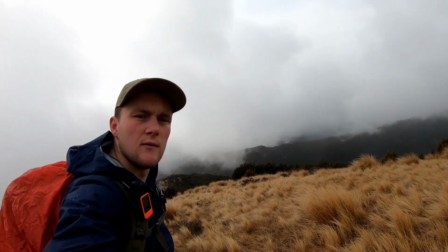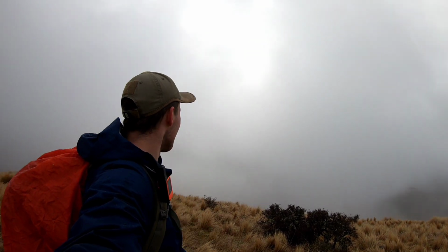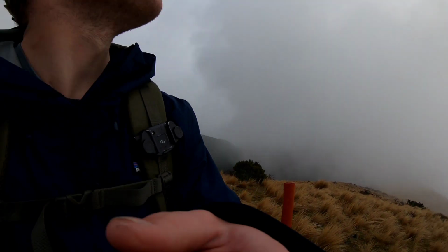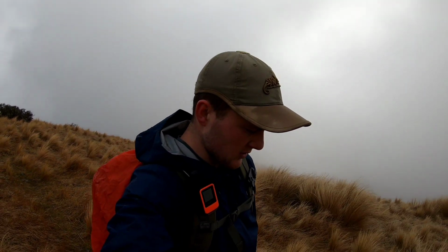Pretty cool being able to visualize where I'm going, where I'm headed, where I've been. Obviously it'd be a bit better if it wasn't clouded over, but oh no, there's massive clouds rolling in. Alright, I think it's time to get going. We just got this wall of cloud rolling in now. Sun's gone away. Oh, it wasn't really ever out, but yeah, it's cool. I like this area. I've never been here before, and it's really neat. So definitely going to be coming back and doing more trips around this area.